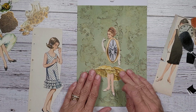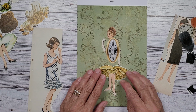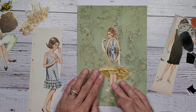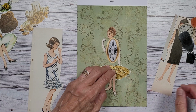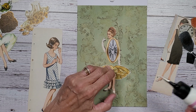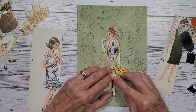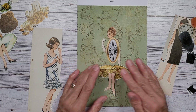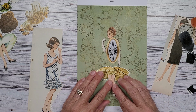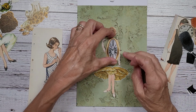Okay, there we go. And I'm just going to kind of bring them down as far as I can without them peeking out or popping out. Okay, so there is the skirt.